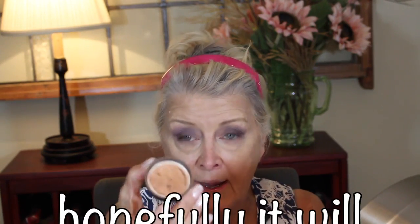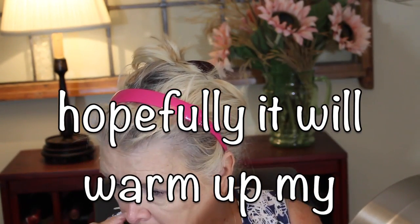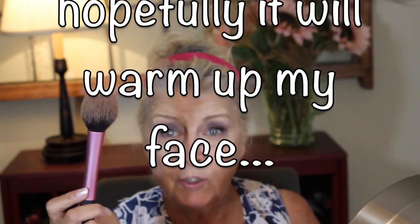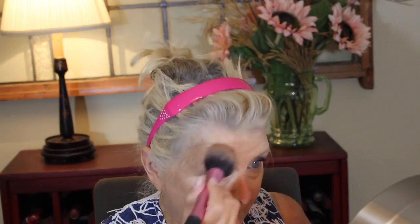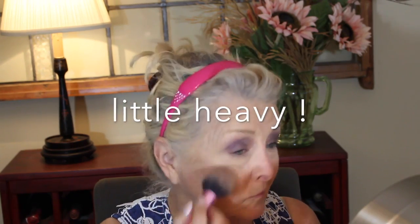And Warmth is Bare Minerals. It's like the bronzer. And I have some in the lid, so I'm going to use that. And I'm going to use this big flat brush. Sort of warm up my skin just a little bit.